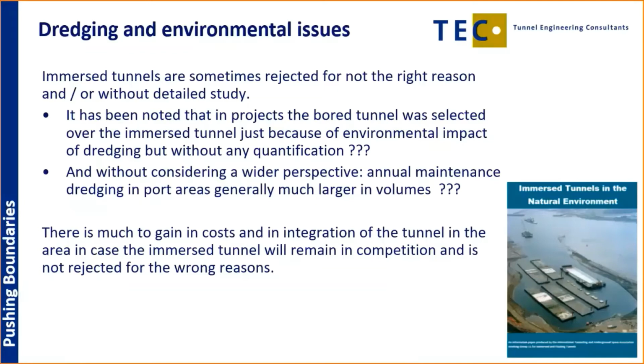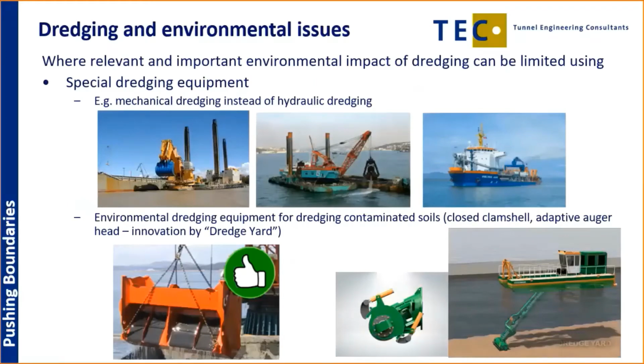For the ITA, there is a paper developed which gives you more details on immersed tunnels in the natural environment, which is also discussing some case studies regarding dredging and environmental issues. So where relevant and important, the impact of dredging can be limited, for instance, by special dredging equipment, using more mechanical dredging instead of hydraulic dredging. In case contaminated soils are involved, you could use special equipment, closed clamshells or adaptive auger head dredgers that can really mitigate the effect of spillage in the water in the project location while dredging.